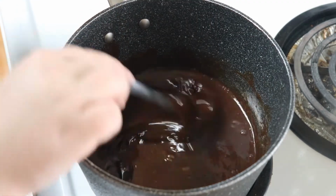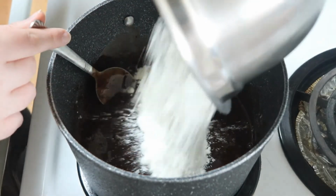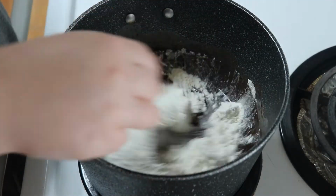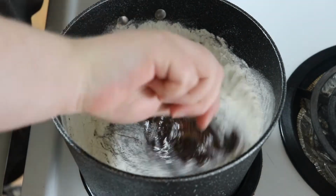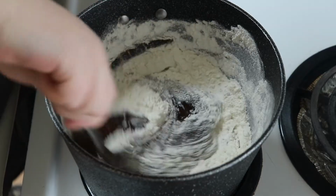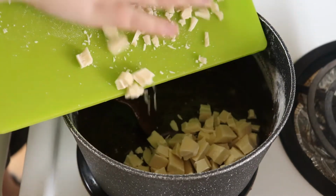As well as some vanilla. Mix in your dry ingredients until well combined. Fold in your white chocolate and the rest of the bittersweet.